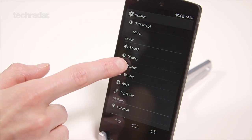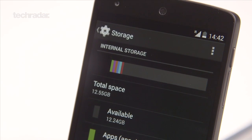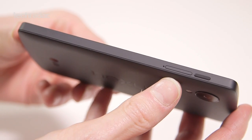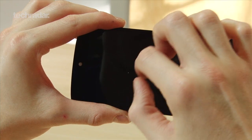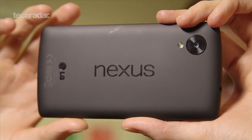The Nexus 5 has been given a bump in storage too, with Google offering 16 and 32GB flavours this time round. It probably goes without saying that there's no microSD slot to be found, but the higher memory allowance should satisfy most users' needs. The camera on the Nexus 5 is a massive improvement over the Nexus 4, but we still found it very much hit and miss.